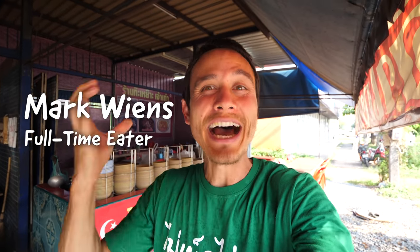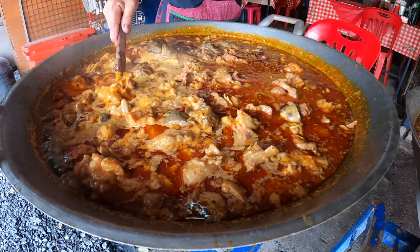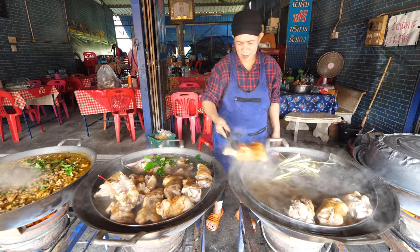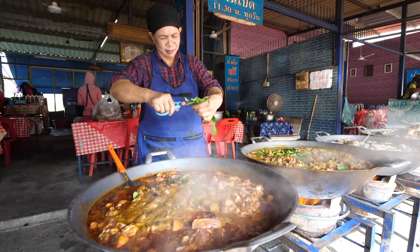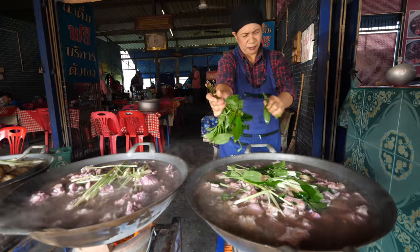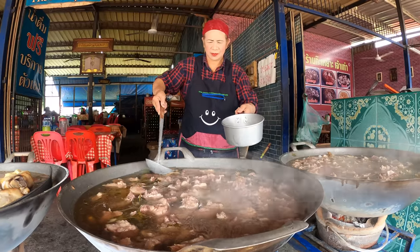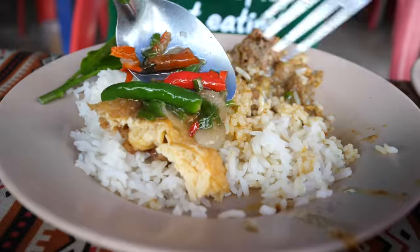It's Mark Wiens. I'm in Hat Yai in the south of Thailand in Songkhla. Today I am absolutely ecstatic because we're going to a restaurant and hopefully we're gonna see her cooking. She specializes in literally jacuzzis of goat and beef in curry, and also her specialty is a boiled soup of beef bones with a sour leaf called chamuang. In this video, I cannot wait to show you the massive jacuzzis of boiling curry and soup. This place is amazing.